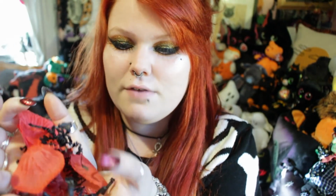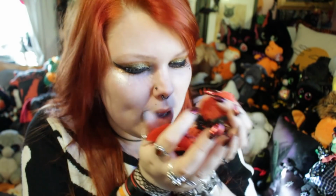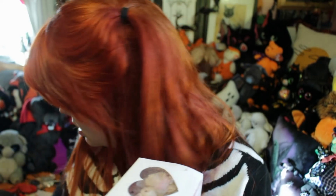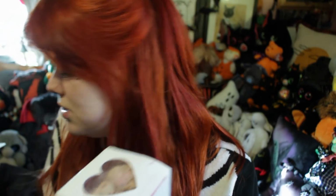Okay, so this box is actually chock-a-block. We then have some more wormies and things, and also some more petals, and they all smell amazing. So next up there is this big box with a heart on the top, and this is really heavy, so I assume this is one of their bath products. So let me find my scissors so I can open it, because I really don't want to ruin the box, because that is the cutest little heart on the top.